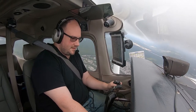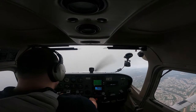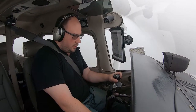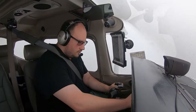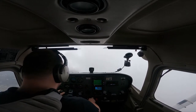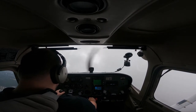About to enter some IMC here, guys, so we are on the gauges. No longer looking outside. We are IMC. 2,000 are the bases. And McGuire, 7 Mike Echo, bases are 2,000. 7 Mike Echo, roger, turn left heading 320, vectors to Yardley. 320, 7 Mike Echo. Standard rate left turn. Continue the climb.